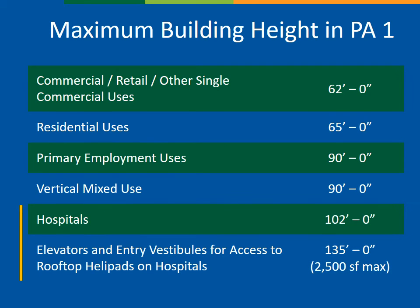This request to increase additional height would be accomplished in the most limiting way possible by adding 2 specific categories to this PA1 height chart. The first would allow a hospital building to be a maximum of 102 feet, which would accommodate a 6-story structure, the same number of stories as the existing Lutheran building. The second category would accommodate an elevator and vestibule accessory to a rooftop helipad. This is limited in size to 2,500 square feet, a very small portion of the rooftop.